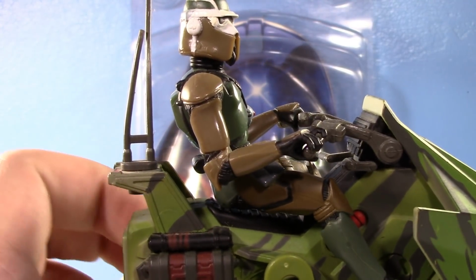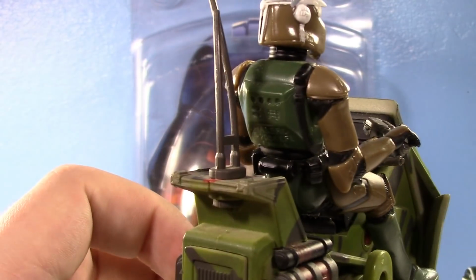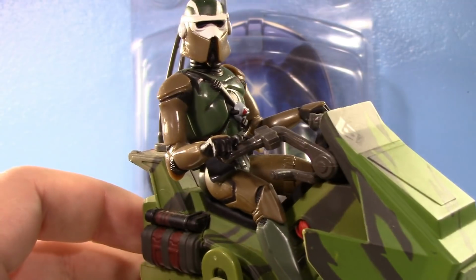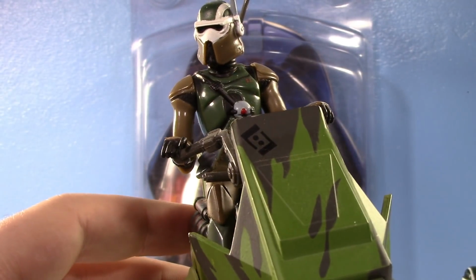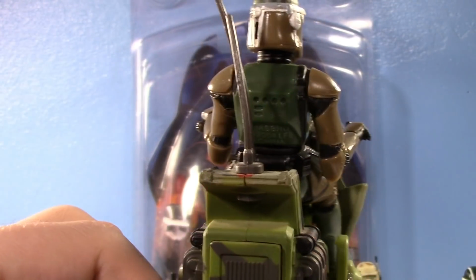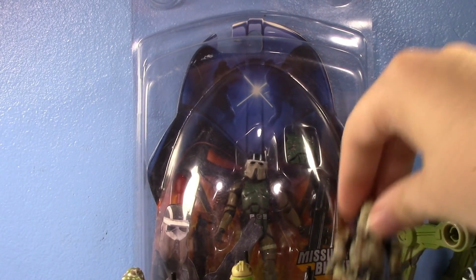And for me, this is actually really good, so I can have a trooper constantly sitting on an ATRT without having to sacrifice a trooper that's articulated for the rest of my collection. So yeah, I actually really do like this. The paint's pretty good. It's nice. It's a good ATRT boy, and I respect it. But we do actually have something else to discuss ATRT-wise in just a minute.